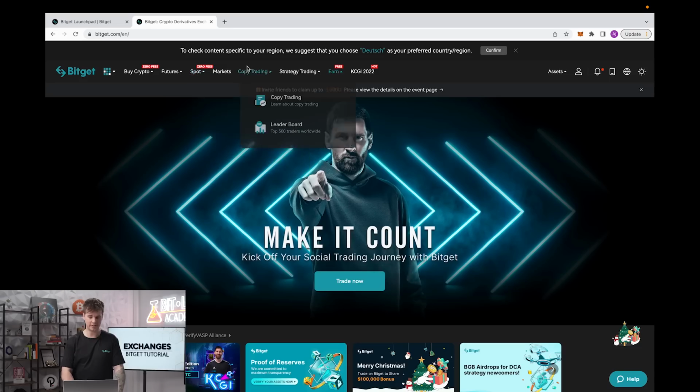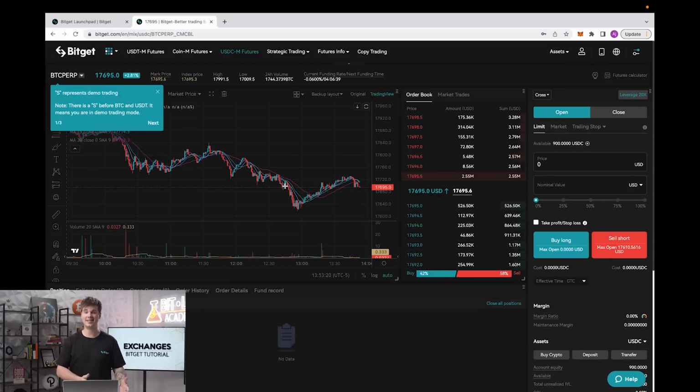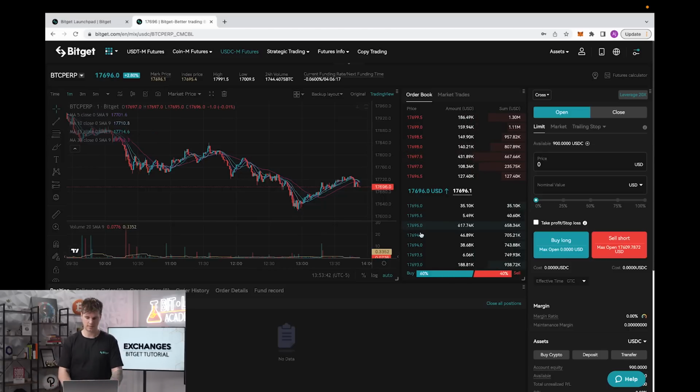To do a real leverage trade, we're going to want to go right here to futures. I have my money in USDC, not USDT. There are more trading pairs available with USDT, but since I'm only going to leverage trade Bitcoin and Ethereum, I sent it over with Circle. Okay, so I have $900 available.